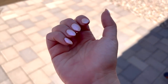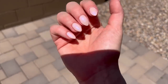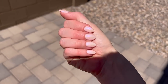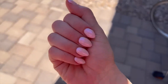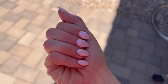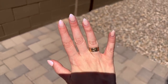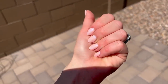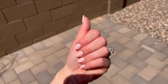Show you my nails in the shade first so you can see it has a kind of opalescence to it. Okay, I'll show you in the sun now. In the sun it doesn't come off as light pink. It's like a really pale pink with the iridescence over it, like the opalescent glitter stuff on the top. I do really like how it turned out. I just hate that I can't get it to show exactly how it is in person for you guys, but I think you get the idea.